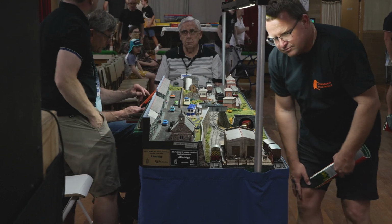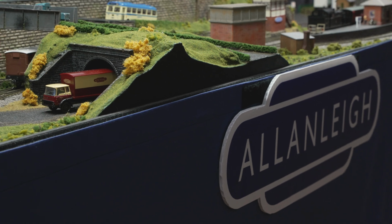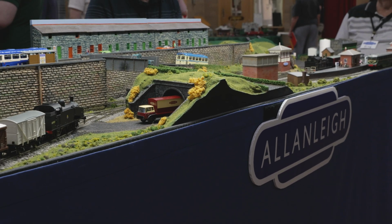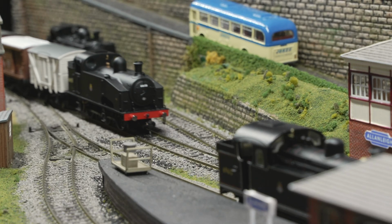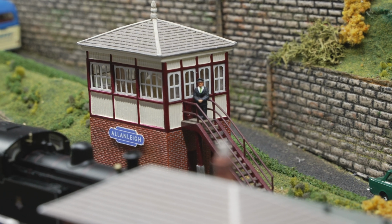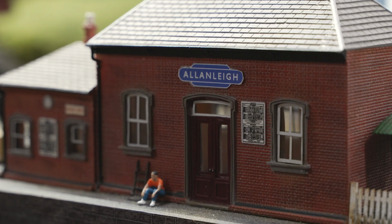English 00 scale layout Allanleigh, which is a British outline terminus to Fiddle Yard. With these sorts of setups, it allows for a lot of playtime, making up and breaking down trains. The chaps operating this layout like to look like they're playing mobile phone games, but they're actually using their phones to operate the trains.